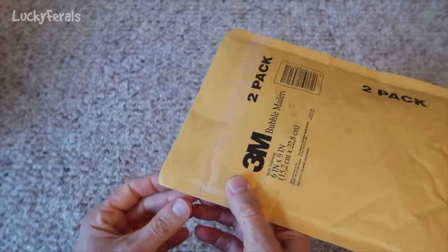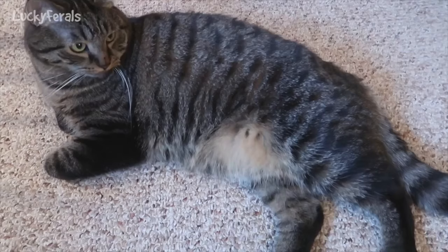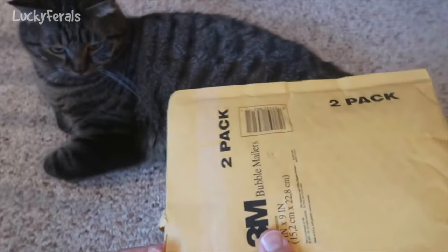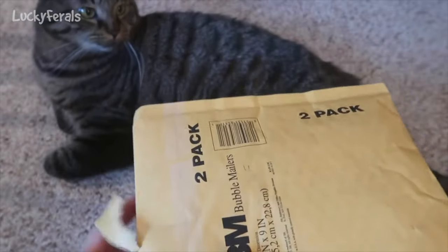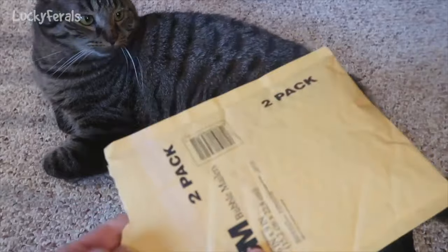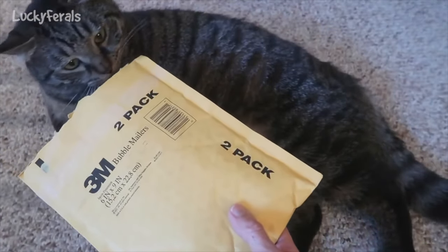And the cats have another package. This package is from Zoa. Simba wants to help, so I'm going to move here. And this is a package from Zoa. And Simba's hoping that it's a toy he could play with. Simba, what is it? Is it for cats?